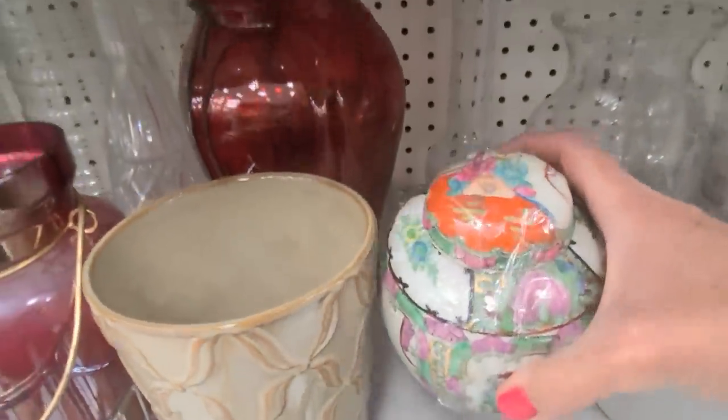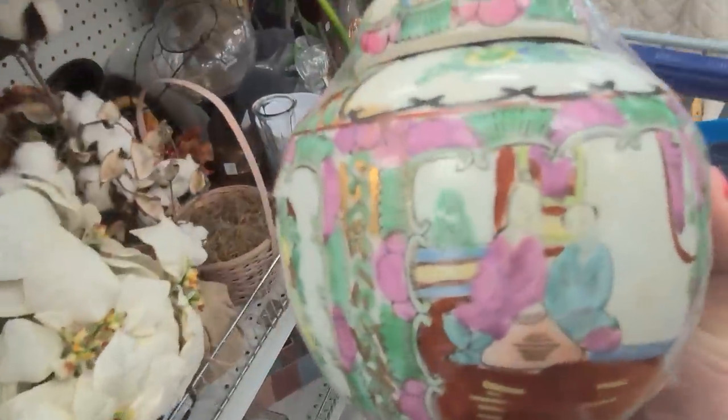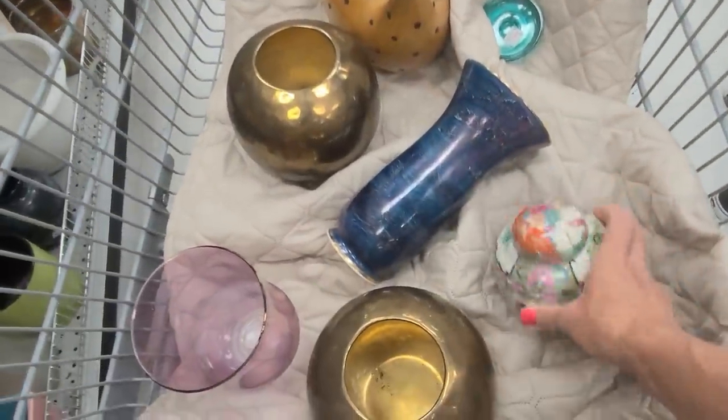Here is a little ginger jar. I rarely find these with lids, and they sell really, really well for me. So I am going to grab this one.